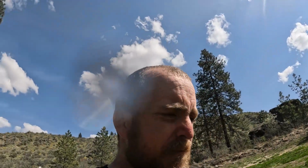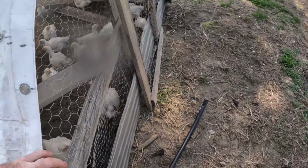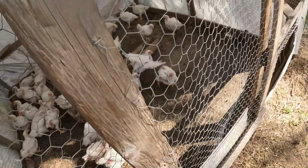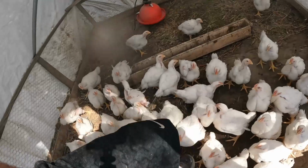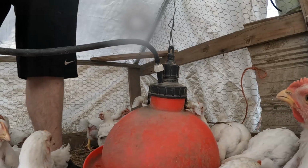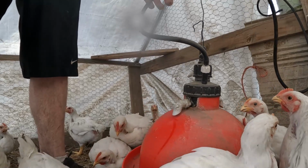Okay, let's go shut this water off. First, let's make sure all these monsters, make sure all their waters are working. That one works. This thing's low on water, so I can tell it's working. That one is not working. Let's figure it out. Excuse me, it's not dinner time yet. See your water, please. Like it's laying on the ground, eh? That's crazy.